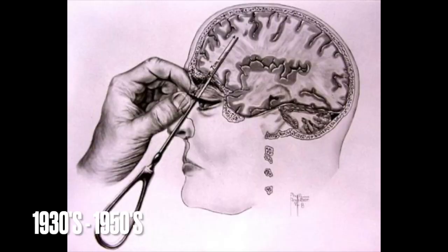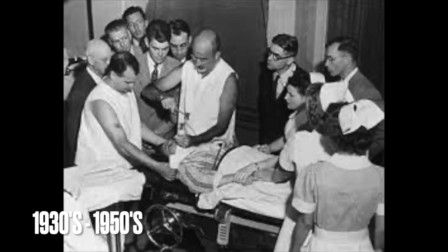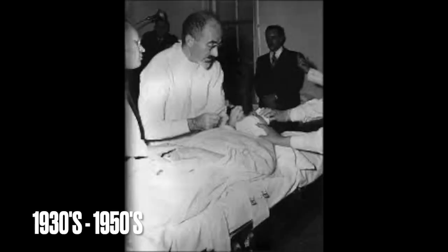So this involves the insertion of an ice pick-like instrument into the eye socket until it connects to the brain tissue. Dr. Walter Freeman really popularized using lobotomies, and he is actually who brought it to the Trans-Allegheny Lunatic Asylum, where he started performing lobotomies for $25 a patient. When he would do these lobotomies, he actually encouraged people to come watch, and he used it as like a theatrical presentation.